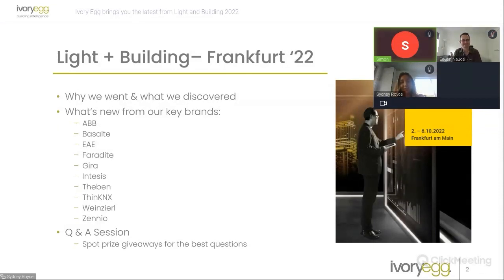Guys, just a quick one. This is about my third or fourth Light and Build, and it doesn't fail to impress me. It's the pinnacle of all the shows, especially for the KNX crowd, but it's not just KNX. To give you an idea and perspective, there's about 13 halls, as Sydney said, and each is as big as our convention centre. There are buses that go from hall to hall. You can't do the whole show. It's open from 9 o'clock every day to about 6 o'clock in the afternoon.